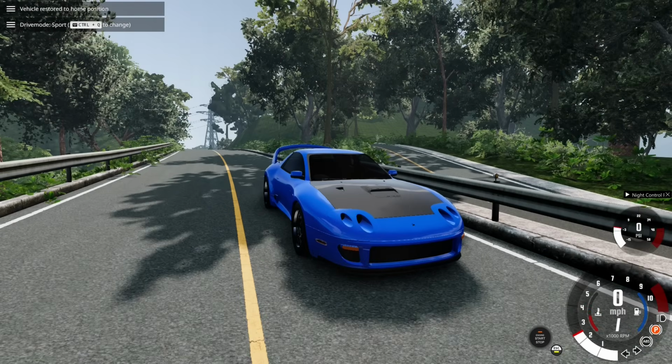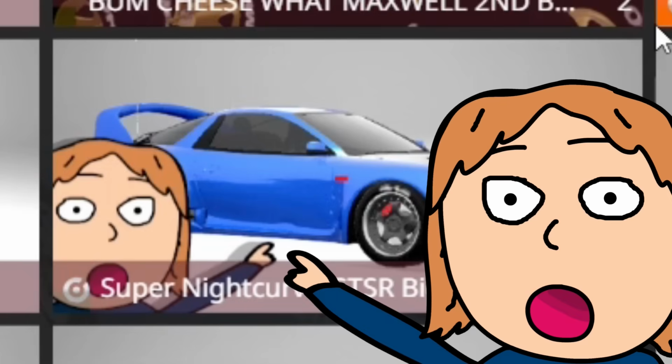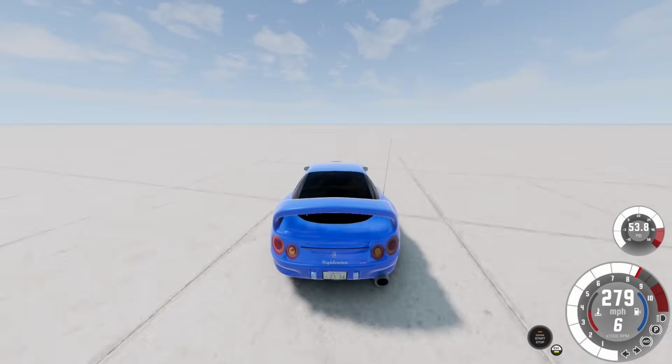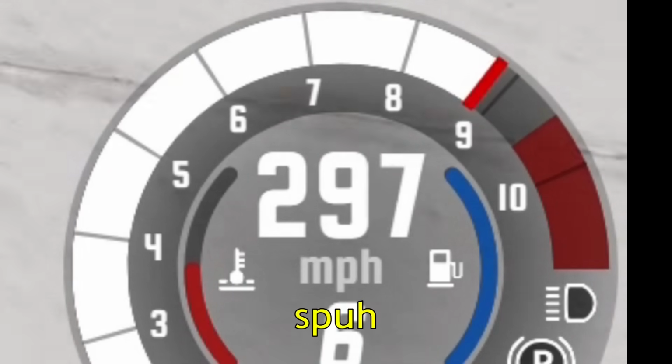I want to take this thing to grid map, see what kind of speed this thing can do. Bro, this ain't my Supra. Knock off, get out of here. I forgot the bloody picture. 80, 190, 200, 210, 220. Jesus Christ, this thing can shift. Come on. 290? Oh my god, the speed.